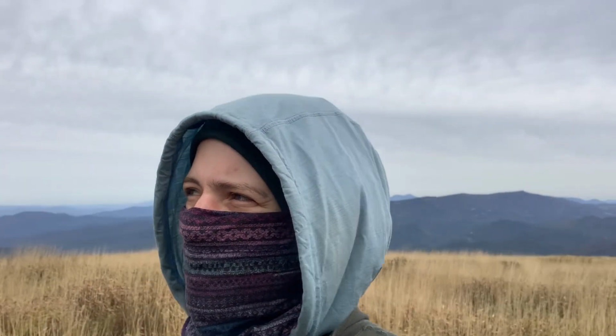Yeah, it's gorgeous. It's beautiful up here. It makes me want to come back when it's not 60 and overcast, so that maybe I could enjoy this just a little bit more. But I can't complain too much, even though I currently am complaining. It's fall, y'all. It's autumn.